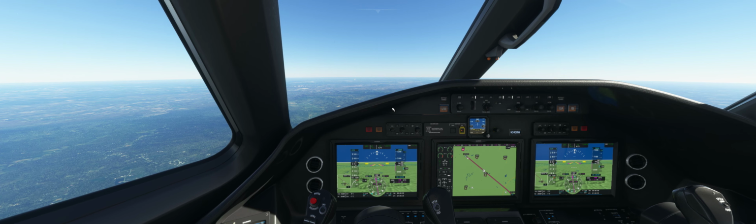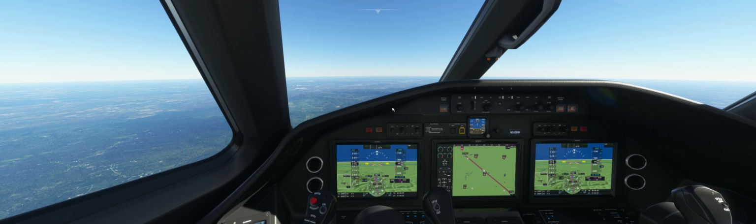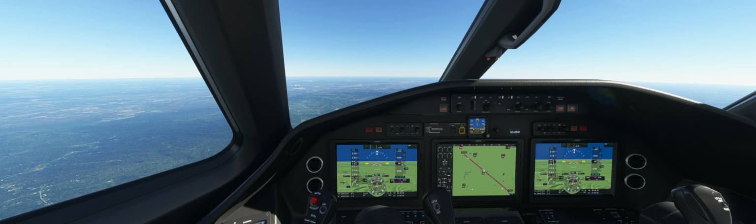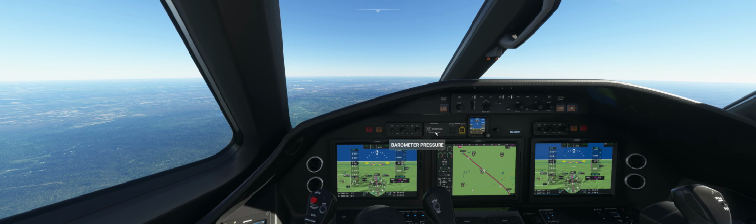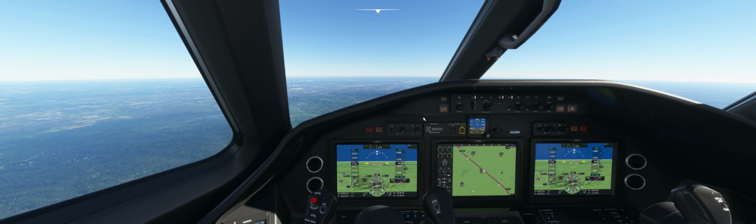Tower, Cessna November 343 Bravo Whiskey, 24 miles northwest, inbound ILS runway 17 right approach. Cessna November 343 Bravo Whiskey, Louisville Tower. Altimeter 30.10, wind 225 at 24. Cleared ILS runway 17 right approach. Okay, we're cleared for the approach 17 right, three whiskey.